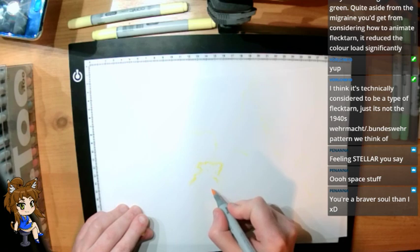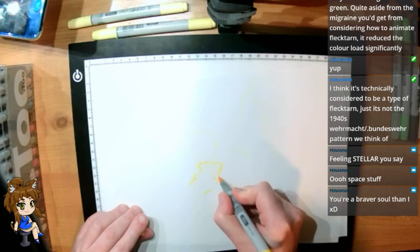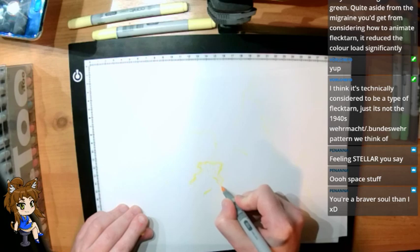Some there. I think a lot of the issues I'm going to have is a lot of what I can see here is blended. And I'm like, I can't blend. I really should have thought that one through first, but oh well.